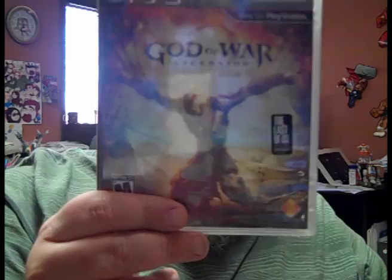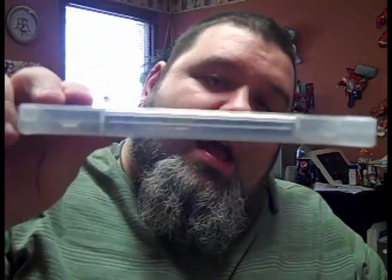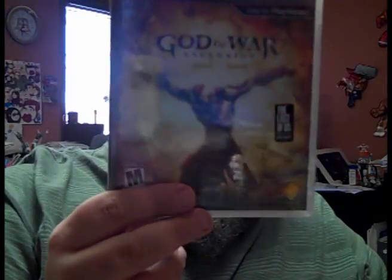I picked up God of War Ascension for $10, brand new. And I don't know if all the Walmarts are on that special or whether it's just one in Raytown. They had other $10 games. They had Mass Effect 3. They had a few other games. I remember Mass Effect 3 because I almost considered getting it as well.